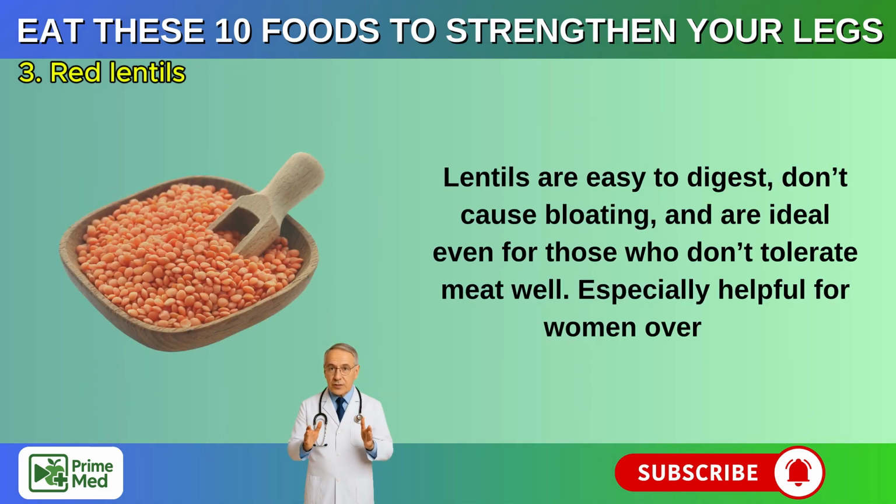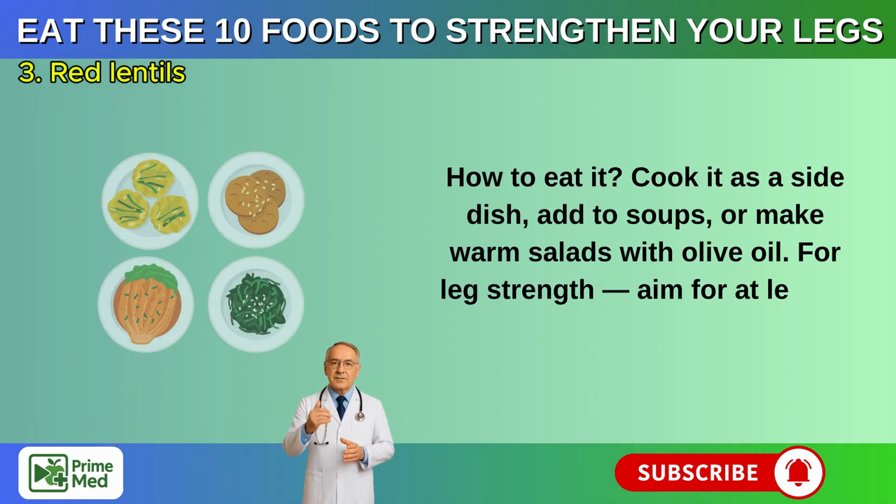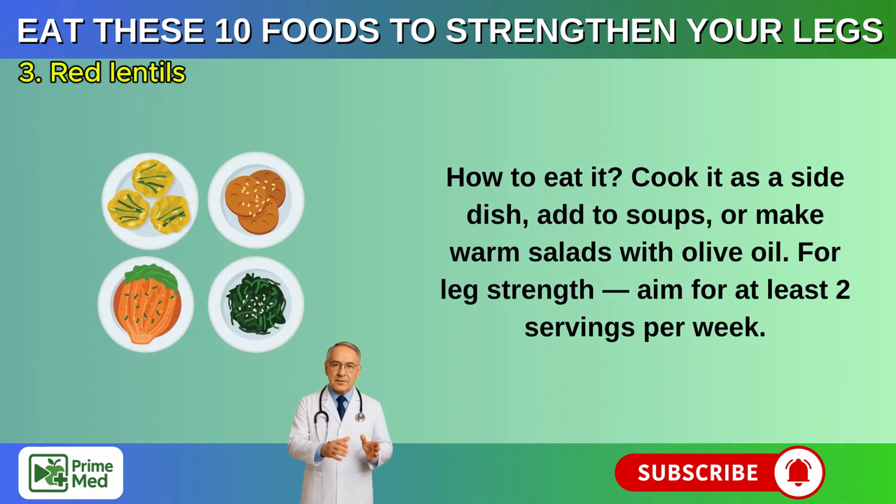Lentils are easy to digest, don't cause bloating, and are ideal even for those who don't tolerate meat well. Especially helpful for women over 60. How to eat it? Cook it as a side dish, add to soups, or make warm salads with olive oil. For leg strength, aim for at least 2 servings per week.